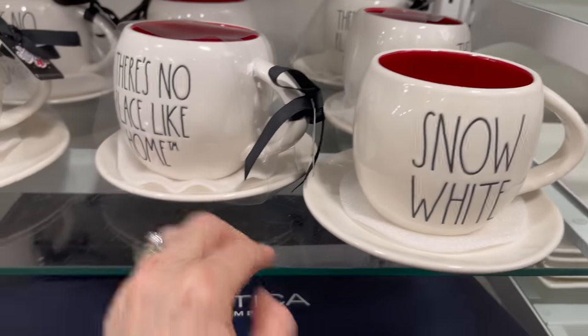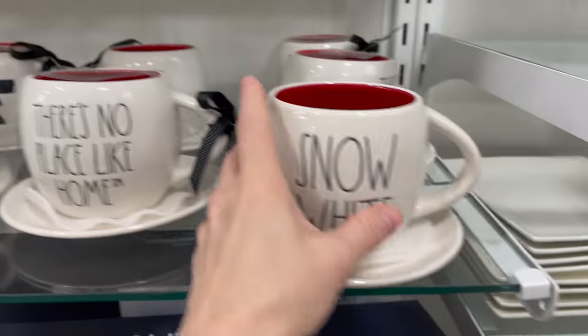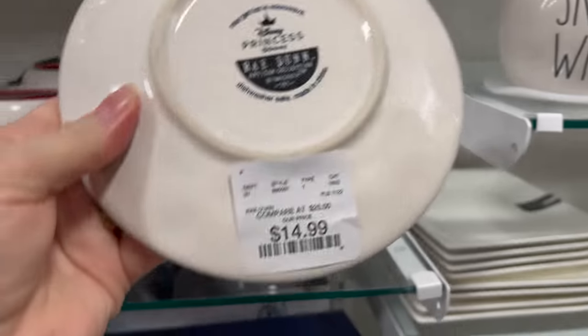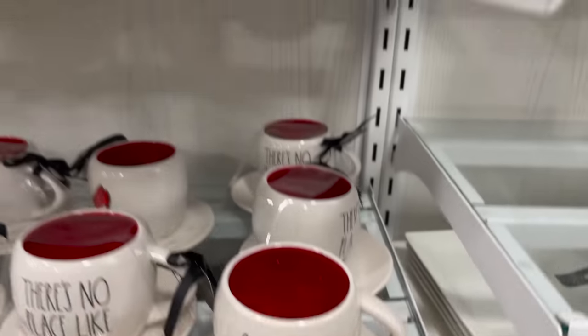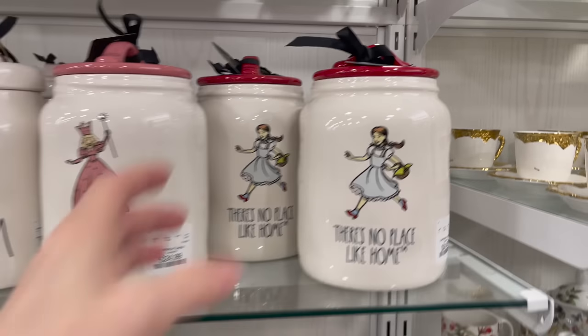Anytime you go to HomeGoods or TJ Maxx, you can find tons of Ray Dunn decor. And I hit the jackpot. They had tons of Disney decor with Ray Dunn. I was pleasantly surprised to see it. They had cups, mugs, canisters, you name it, and they had it.